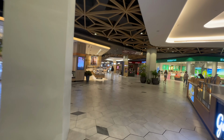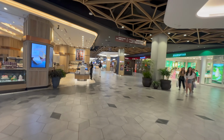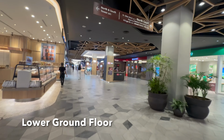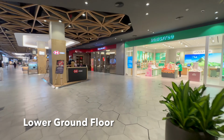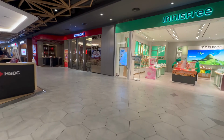Right friends, so here in Mid Valley Southkey, there is no food court. Instead, almost the entire lower ground floor is mainly food. I would say 90% of the tenants down here. And there's a very big range.